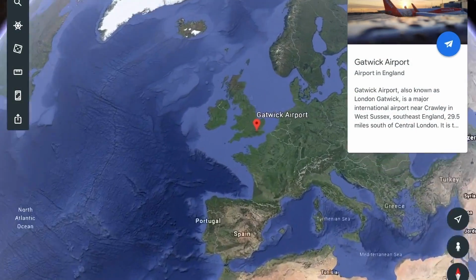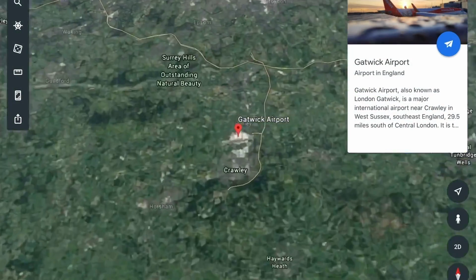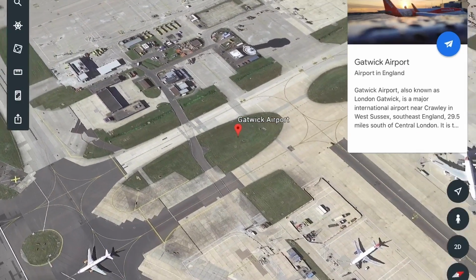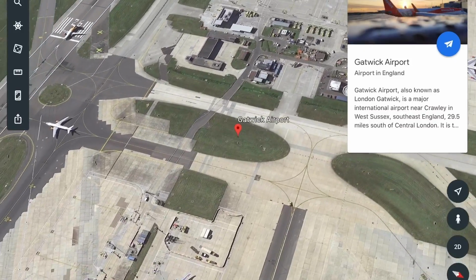Our journey starts here in London Gatwick Airport, which is located just about 29 miles away from the UK's capital city. Being mainly used for leisure traffic, it is the perfect airport in London for Air Transat to fly to.